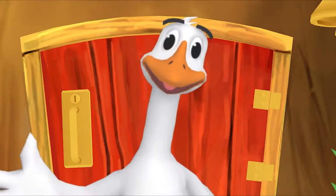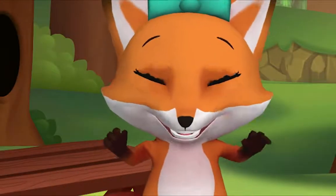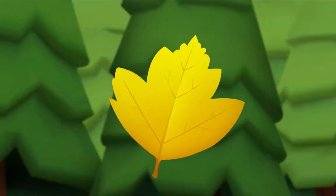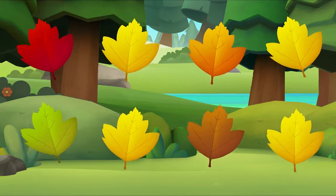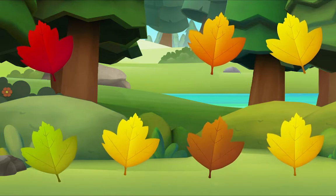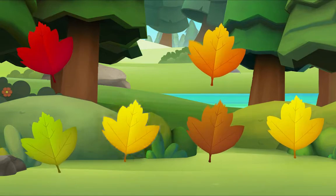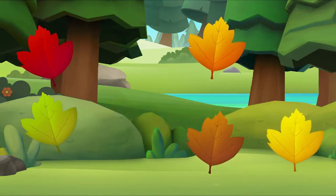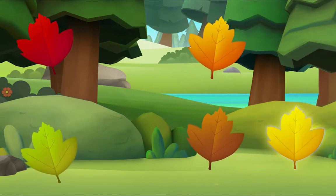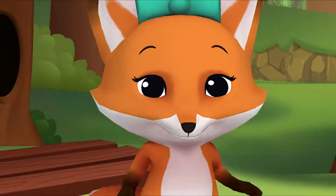Here's something we already did. Let's do it again. I'm crunching leaves, but only yellow leaves. I see one. Let's look for more. Let's look for one more. Do you see it? There it is! We did it! Yay! See you!